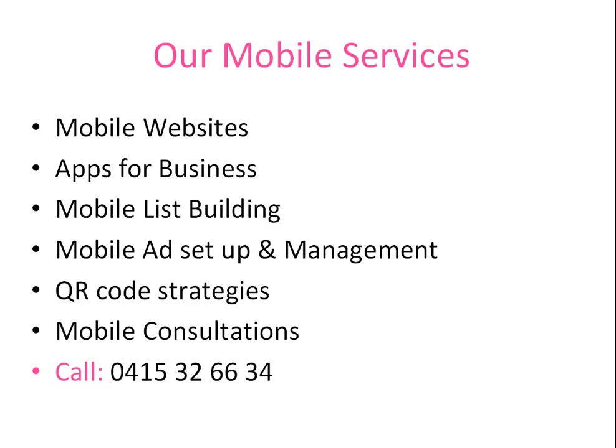So our mobile services that we do: we do mobile websites for business. We create apps. We set up mobile list building for business. We do mobile setup for ads and management, of course, and we also do management for normal PC based ads. We set up QR code strategies such as that flyer. We've got some really good ones for travel and service-based business as well.